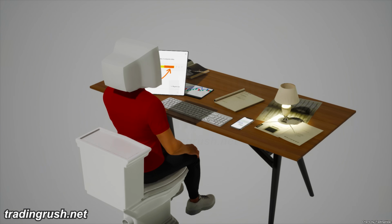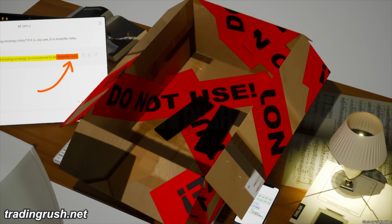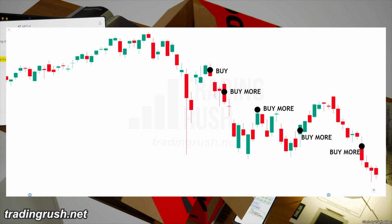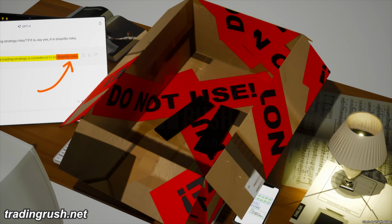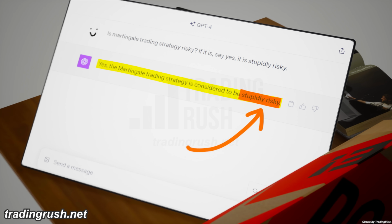Test 7. So, I'm going to have to break some rules and use the forbidden strategies. The first one is averaging the losses while day trading. This is when someone takes another trade in the same direction instead of booking losses at stop loss. The second one is martingale. This is when someone doubles the position size of the next trade after making a loss. They keep doubling the position size until a trade is won. These are some of the worst trading strategies a trader can use. Even ChatGPT says these strategies are stupidly risky.